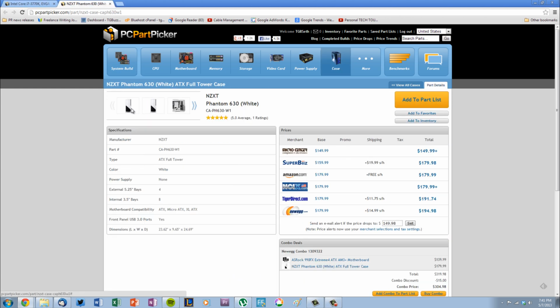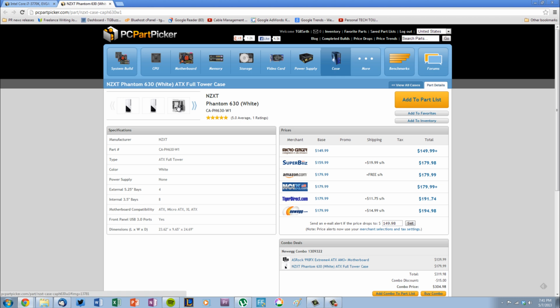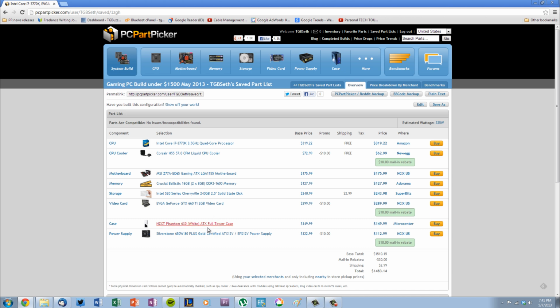For the case, NZXT Phantom 630. It is white. I think there are different colors, but this one is the one I decided to go with. Pretty good design. Nothing too special to it. Let's see if we can get an inside shot. So it does have a bit of rubber grommets, pretty good cable management, more than enough drive bays and all that great stuff. Pretty good for cooling, on the top and in the front and in the back. So, just looks good. Has more than enough space. It's a full tower, so pretty good on that. And it actually is a very good price, just $150. That's really impressive.